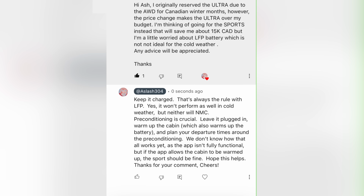And what would I do to prevent that? Keep it charged. That's always the rule with LFP. Yes, it won't perform as well in the cold, but neither will NMC. Preconditioning is crucial. Leave it plugged in, warm up the cabin, plan your departure times around the preconditioning.